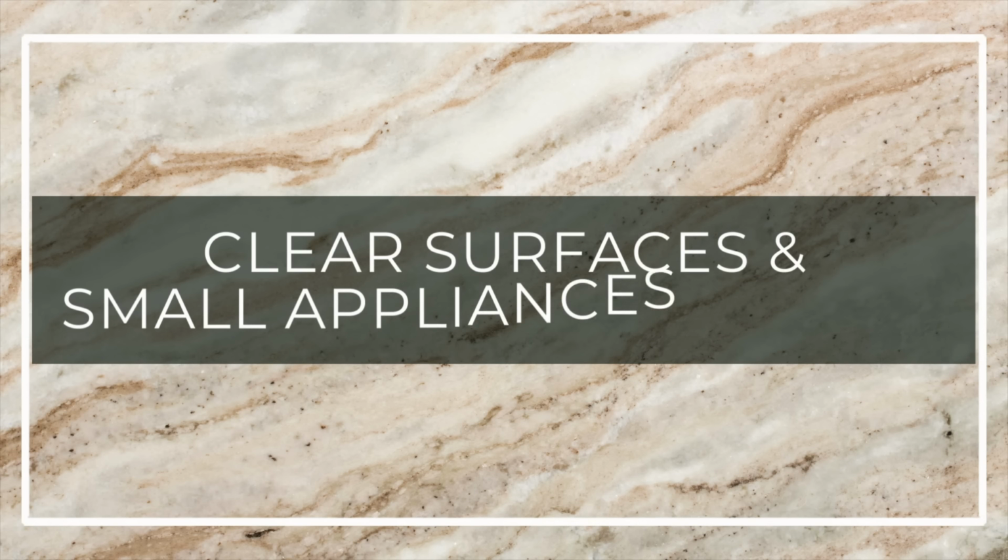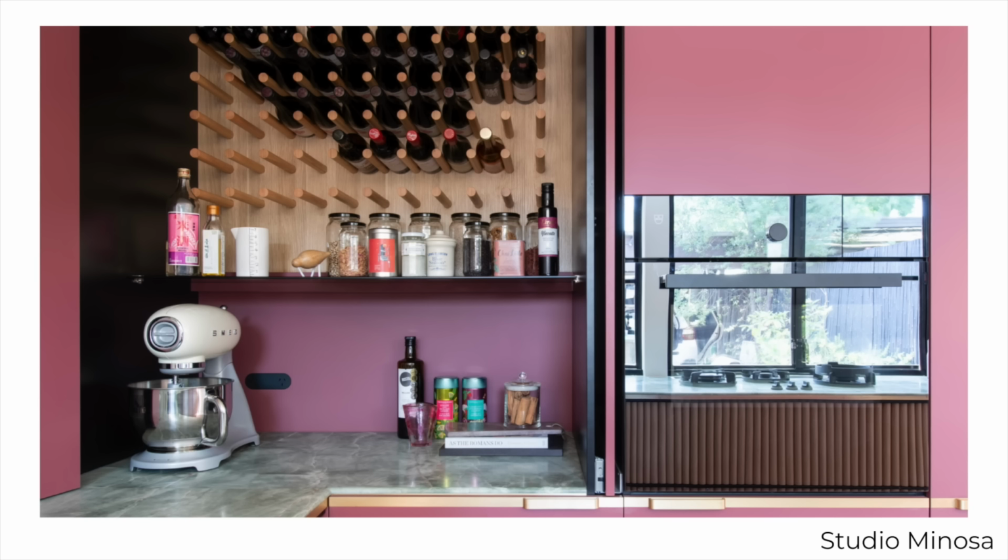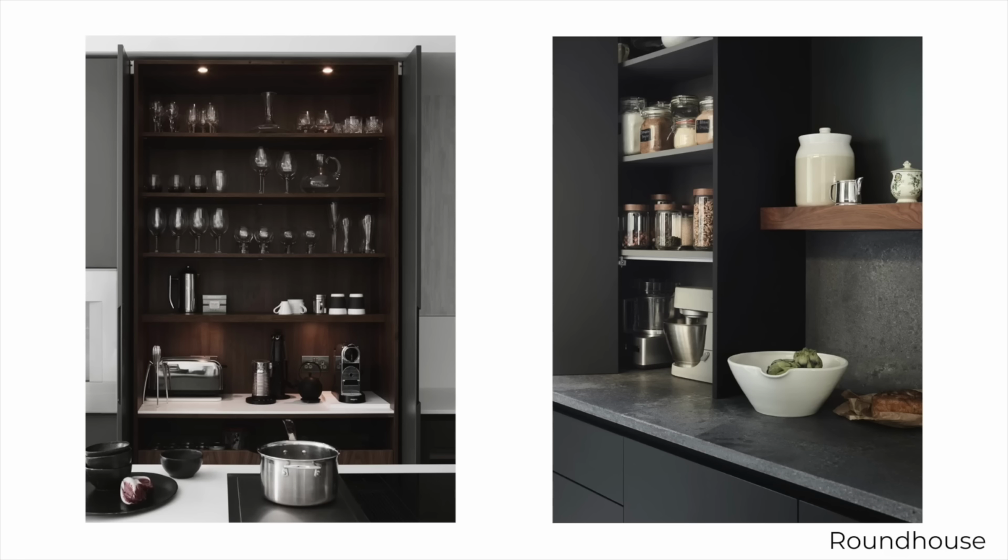Keeping surfaces clear and small appliances hidden. Keeping counter space clear of unnecessary items and small appliances does wonders for making a kitchen feel more spacious. It provides a cleaner look and more room for food preparation, not only making the kitchen less crowded but also more functional. Hidden storage solutions like an appliance garage or cabinets with pocket doors offer a place to tuck away toasters, blenders, and other kitchen gadgets when they're not in use.